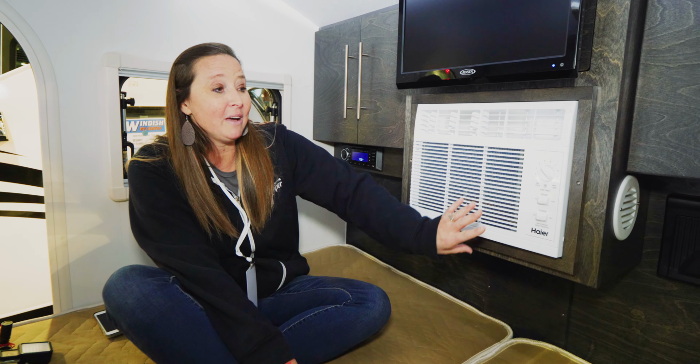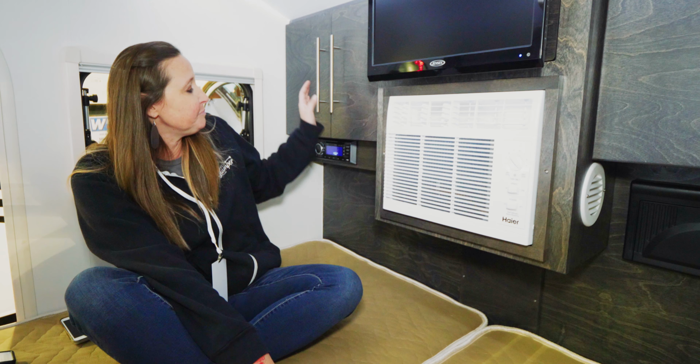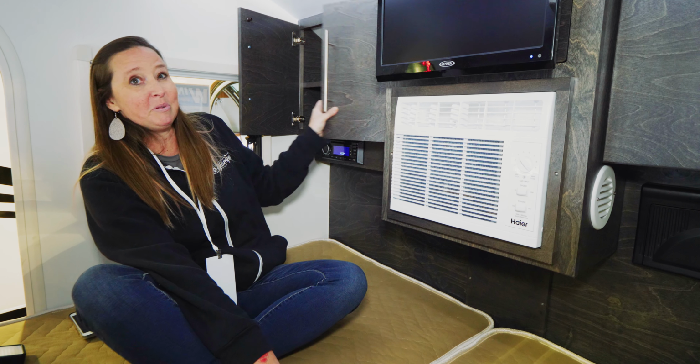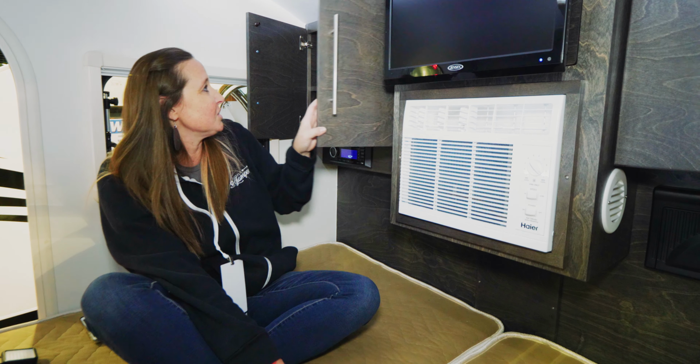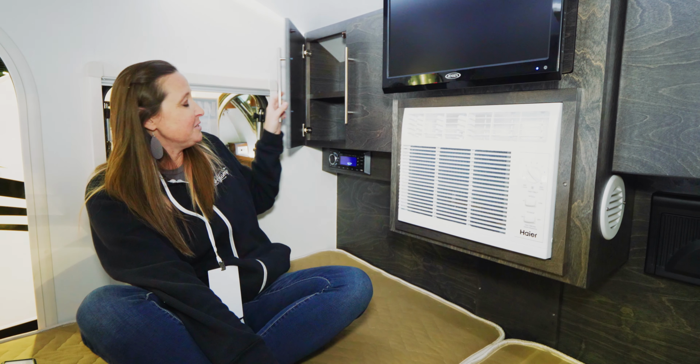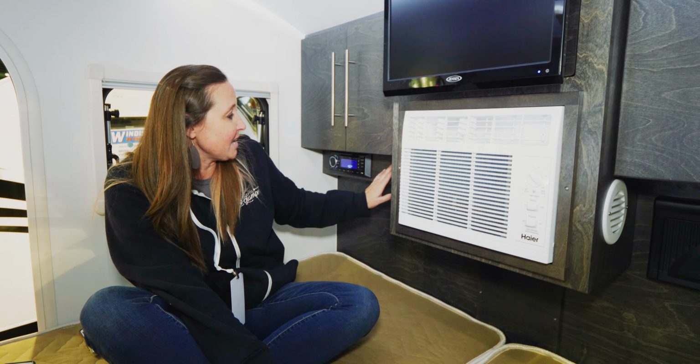However, you do have some comforts. You've got an air conditioner, you've got a television, you've got some cabinet space up here. So you can put a few things up here, like maybe some toiletries or whatever else that you might need to put up in the cabinets that are on either side.